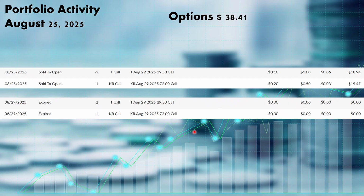Now, I usually put out 4 or 5 different contracts. These are the 2 that hit. And some weeks we don't get any that hit. Some weeks we get like this one, two. Last week I think we got 1.